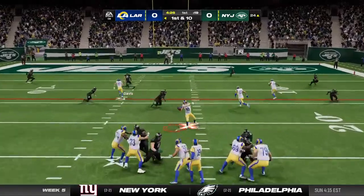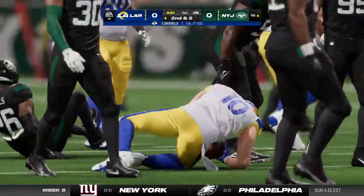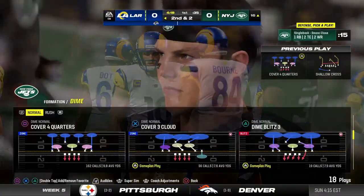On 1st and 10, Darnold looking for Cooper Kupp again, 2 in a row. And the result here, a pickup of 8. Leaves him with 2 to go on 2nd down.